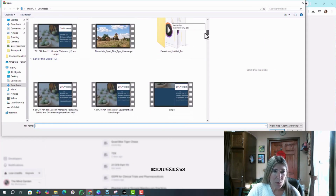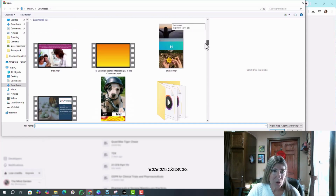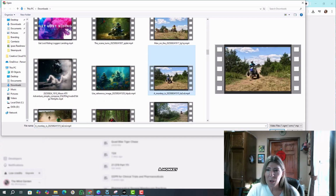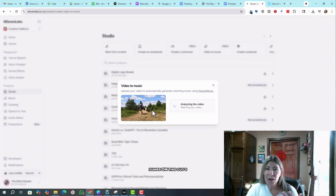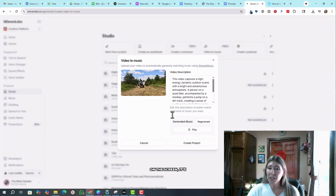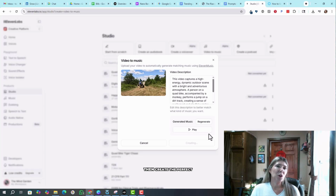So I'm just going to pick a video here that has no sound. Give me a minute here. Okay, this is when a monkey jumps on this guy's four-wheeler. So there's no sound in this video. So it's going to actually see what's on the screen. And my understanding is even if there's text on the screen, it's going to understand it. And it's going to pull that content in and then create the perfect audio background music for it.